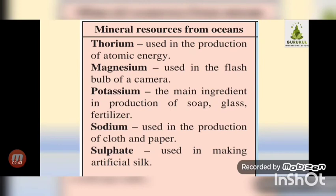All these elements in this table, these names, we have read in many lessons, but now we are coming to know where these elements are used. Not only these five or six are present, but some common elements with which we are familiar are listed over here, and their uses are given. Actually, from the ocean, along with these, many different resources and elements are extracted.